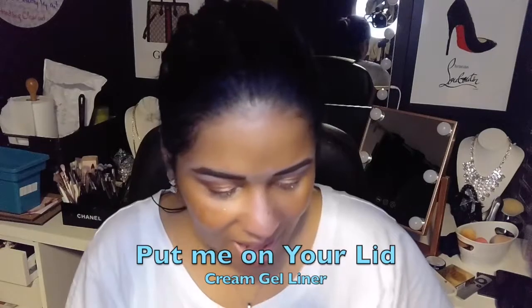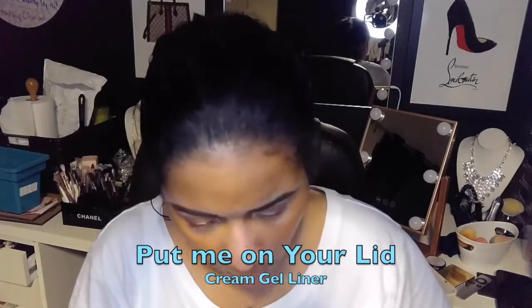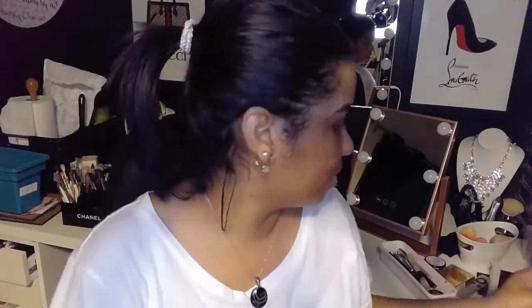So this is now the Put Me On Your Lids Cream Gel Liner in the shade, I think I got a white shade or like a nude shade, Extra Frosting. And I want to use this shade to line the inner rim of my lid because I hate, oh good, I hope it's a more yellow color because I hate when it's white. Sometimes it looks a little weird. And then, so it's like a yellow kind of. It's super duper smooth though, so for an inner eye, like for a tight lining, that's gonna be nice.